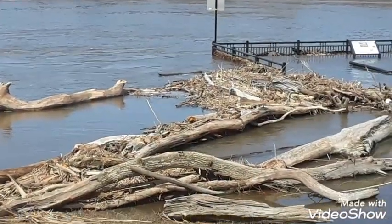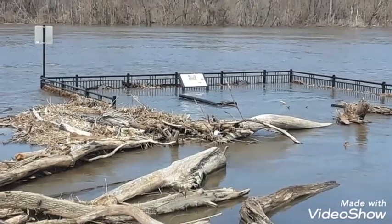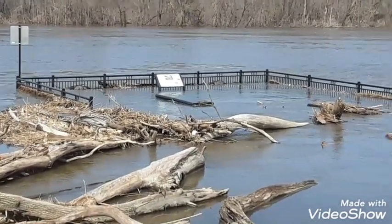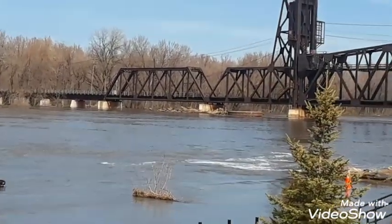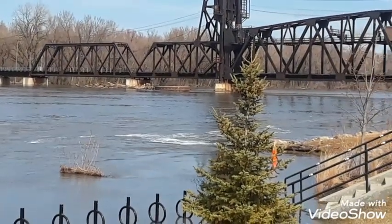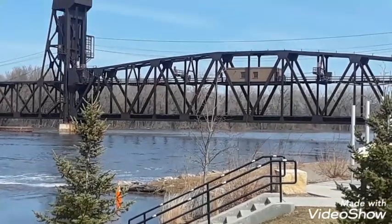And look at that traffic jam of logs. And that is another observation area, and usually it's another 8 or 9 feet down to the water from the bottom edge of this. So that's how far up we are. And just check this out. Isn't this incredible? This is the Hastings Lift Bridge. There is no way a barge could get under there today, not being this high, even as high as it could lift. It's not happening. And just the power of Mother Nature, you guys. Isn't it wonderful?